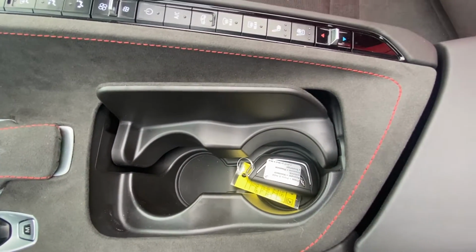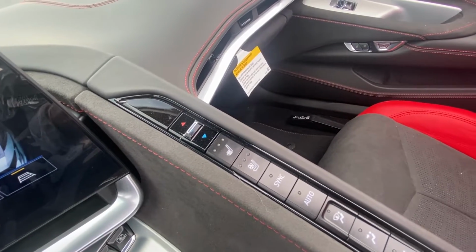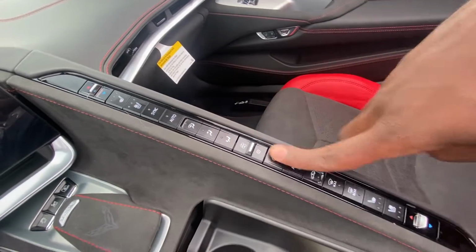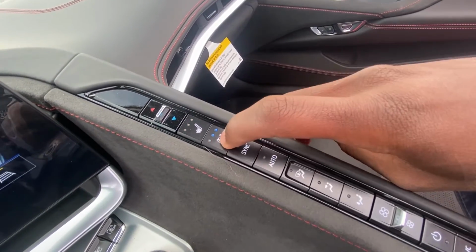Then we have our cup holders there. We have dual zone automatic climate controls, which are neatly displayed here. We can control all of that. Then we also have 3-stage heated and cooled seats.